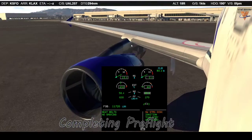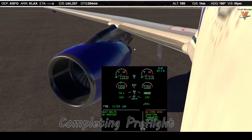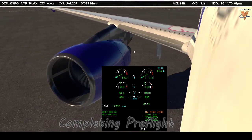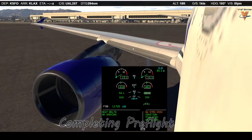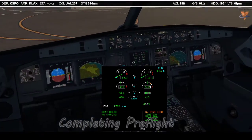All right, we're getting a good start here on 30 left, number 2. And we're for sure not going to have any more baggage. But I do have the random failures on, so we could have some crazy failures on this flight. I had about 4 on my flight Friday night from Chicago to St. Louis. So we'll see what happens tonight.